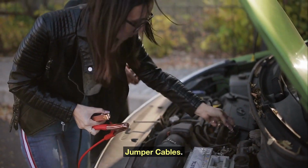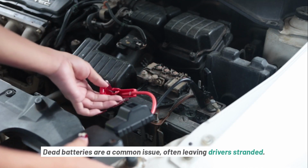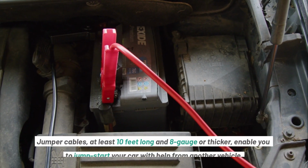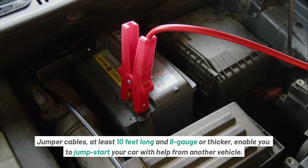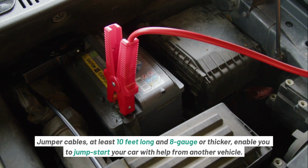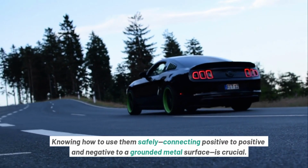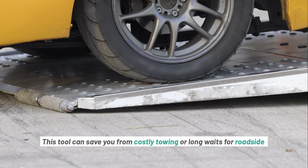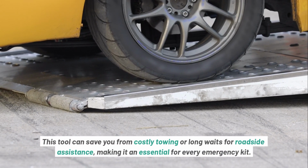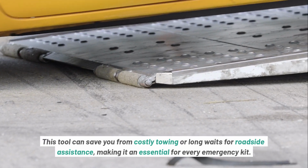Jumper cables. Dead batteries are a common issue, often leaving drivers stranded. Jumper cables, at least 10 feet long and 8 gauge or thicker, enable you to jump start your car with help from another vehicle. Knowing how to use them safely, connecting positive to positive and negative to a grounded metal surface, is crucial. This tool can save you from costly towing or long waits for roadside assistance, making it an essential for every emergency kit.